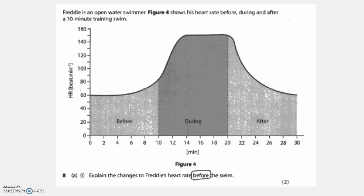This was the one that was given out in January, just gone. So Freddie is an open water swimmer. Fig 4 shows heart rate before, during and after a 10-minute training swim. Explain the changes to Freddie's heart rate before the swim. As you can see, this person has highlighted "before" because it's a key part of the actual text. And as you can see from before, his heart rate is level. Realise he's about to exercise. He gets that anticipatory rise. So can you answer that question for me, please? Okay, we're going to go through the answer now.